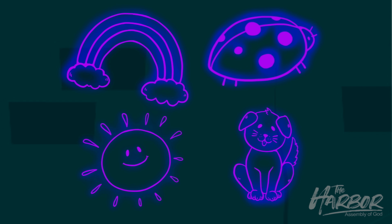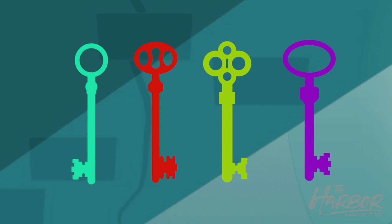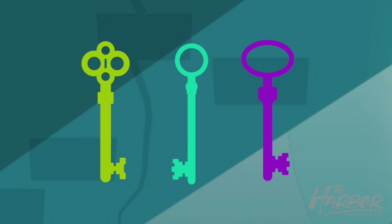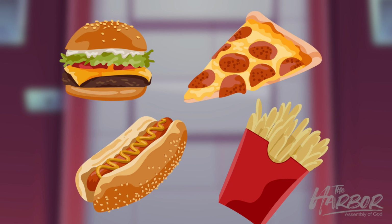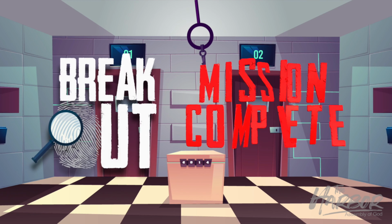Memorize these pictures. Which picture is missing? That's correct. It's the dog. Look at these keys. Which key is missing? The red one. Nice job. Take a look at this. Which item is missing? The hamburger. Great job. You fulfilled your mission.